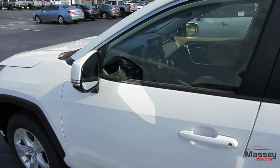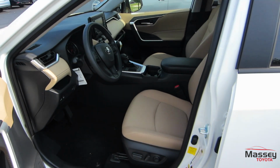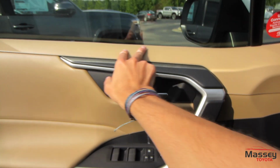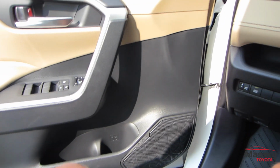Now before coming in, over in your side mirror, they are going to be body color with their turn signal indicators and blind spot monitoring. But checking out that nutmeg cloth interior, as you can see, this is going to be your power driver seat you do get on your XLE convenience package. And then that door panel does have some nutmeg accents with your power windows, locks, and mirrors. Door storage down below.